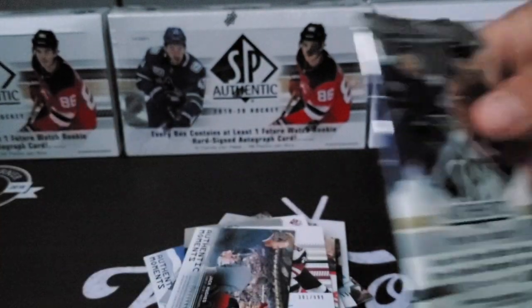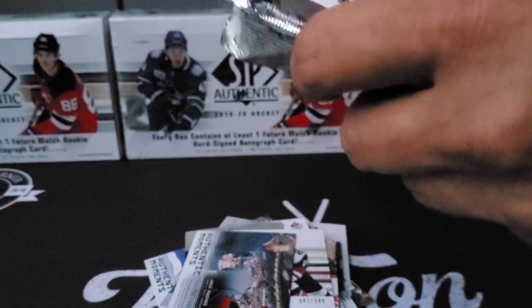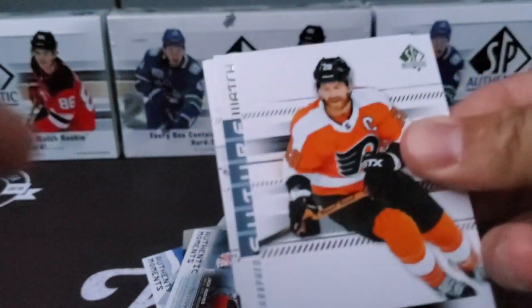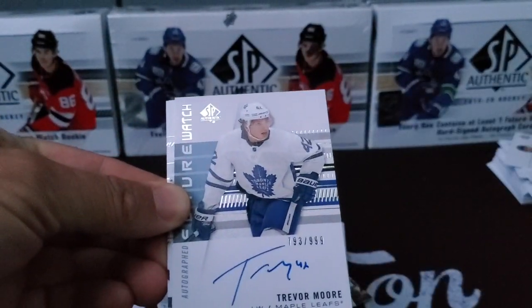All right. Okay. Final pack. Collation sequence tells me it's an auto. There we go. Yes, it is. Yes. Here we go. Slow roll. Trevor Moore.